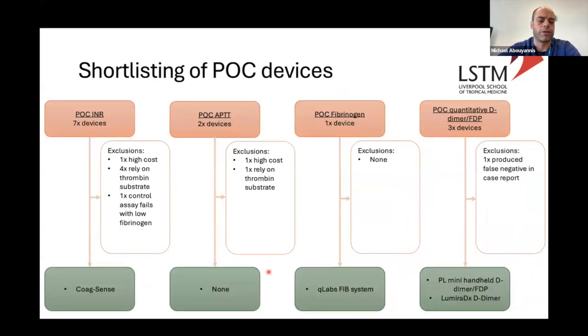So we shortlisted the devices, and I've given an overview of this here. So there were 7 available point of care INR devices. 1 was very expensive. 4 relied on a thrombin substrate endpoint and were excluded. And 1 had a control assay that relied on technology that would fail in the presence of low fibrinogen. And Amy Marriott confirmed this in her in vivo research. So that device was excluded as well. And that actually only left 1 device, the CoagSens, for prioritization for future validation studies.